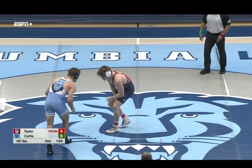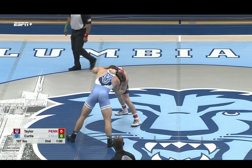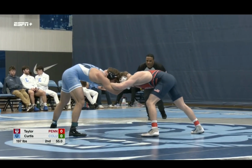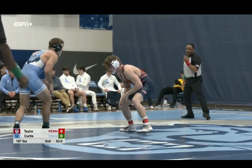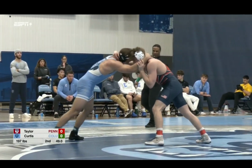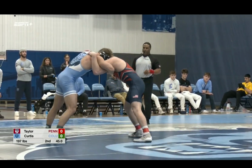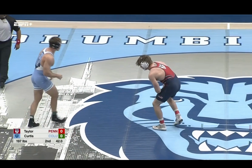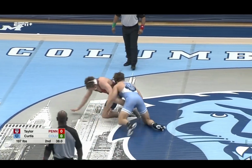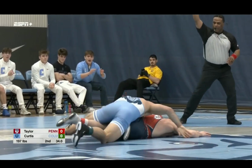We'll see if Taylor can get his offense going as well. Seems to be that a lot of these shots are coming off of the snaps or the clears and that open space moment. So as they move into it, we'll see what they can work up. Hard collar tie back for Joe. Now we see Taylor working into an underhook a little bit. There goes Taylor's shot attempt. And Joe's able to circle behind, get in on a leg, and finishes on top for 3 points.